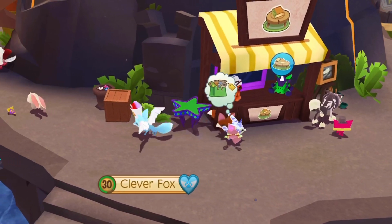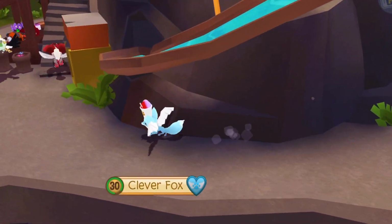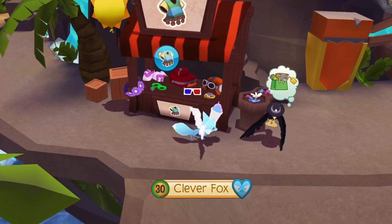So along with Jamaa Township, Makuahi has also been updated and it looks really, really nice. All the shops look much nicer than before and Leilani can talk now.